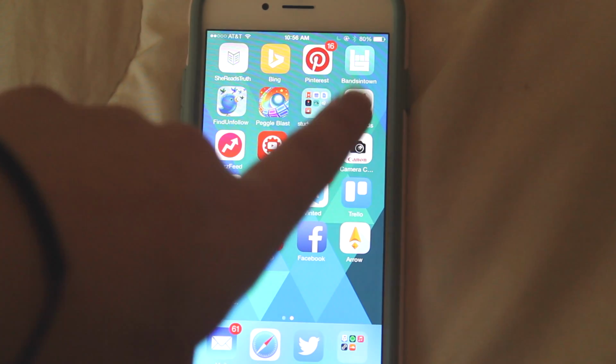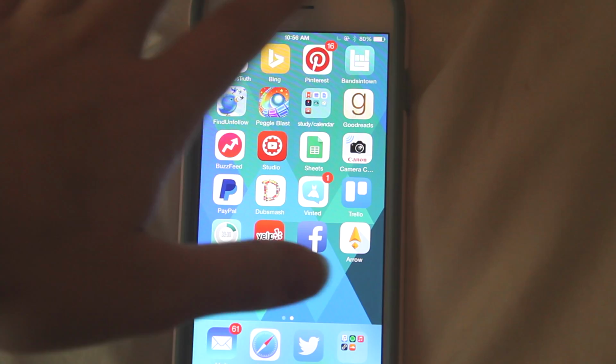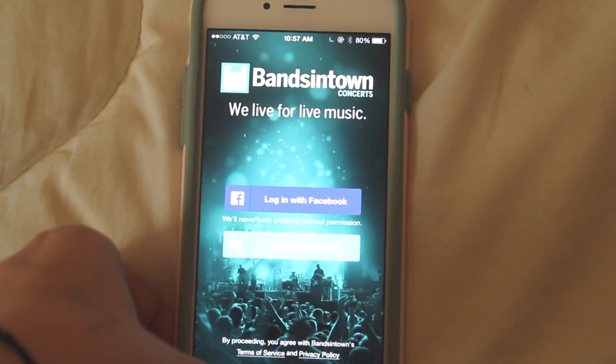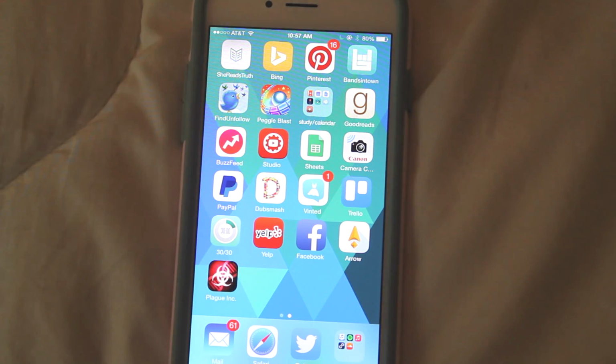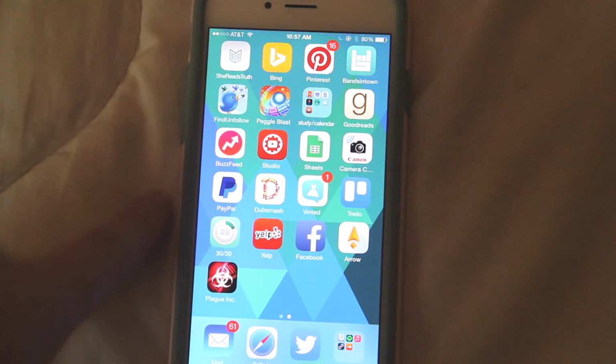Bands in Town is a super cool app. So you can basically buy this app. Well, it's free. You click on it, and then it'll analyze your, I haven't even logged in on here, but I had it on my old phone. They find your area according to your phone and tell you what bands are coming to your area, which is cool. The Find Unfollowers app on Twitter, I never use that either, so I should probably just delete it.